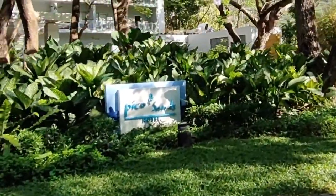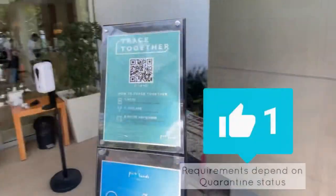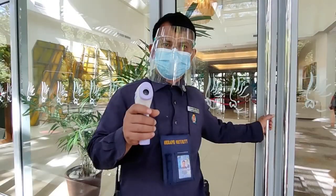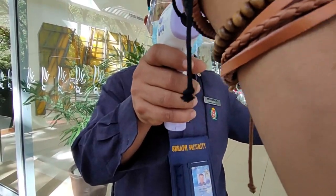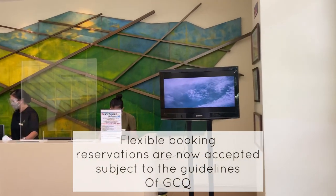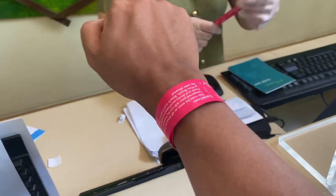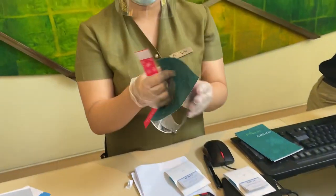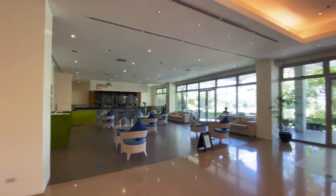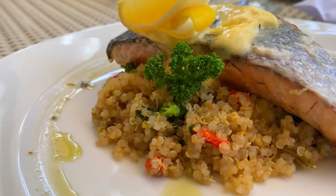Actually, first time ko dito sa Pico Sands Hotel, even to the entire Pico De Loro Cove itself. Ang welcome sa amin, a polite and standard safety procedure. Wow, access to the Pico De Loro Beach Club sounds wonderful to us. And saktong-sakto ang dating namin kasi pagdating namin, lunch na.